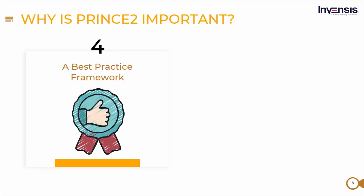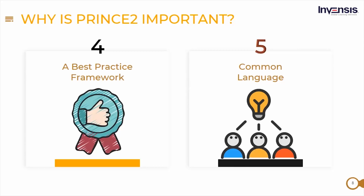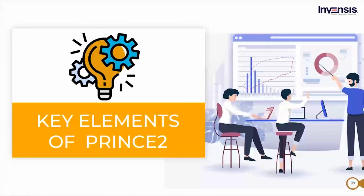And the last advantage is common language. An organized and controlled start, ensuring that there is a valid reason for the project and that all people and resources have been organized and are ready for the project. Good communication among the project management team, stakeholders, and the rest of the organization. PRINCE2 has now been in use for several decades. It has gained widespread recognition and acceptance, with a global community of practitioners all familiar with the framework's common terminology and methods. Now, after knowing some of the key benefits of PRINCE2, we shall jump into the key elements.